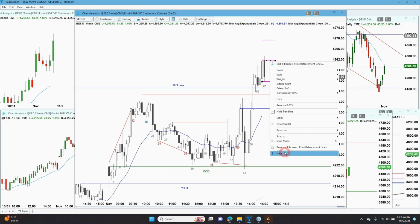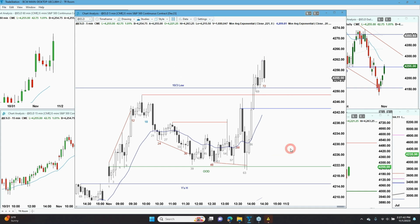Now, what about buying the low of 71? I would not. To me, we're probably in a trading range day overall, and I suspect we'll get a deep pullback. In other words, I do not think we're going to close on the high of the day.